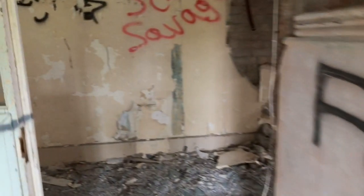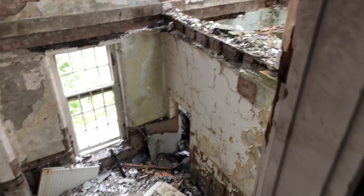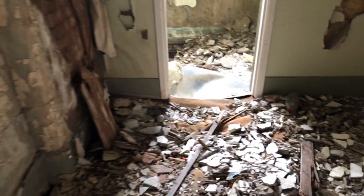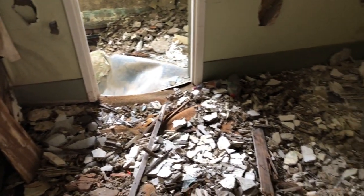Such a big site, this. Oh, dear me. Certainly need to be careful where you're going, innit? God, look, the floor in there is literally ready to go. Definitely not stepping in that room.